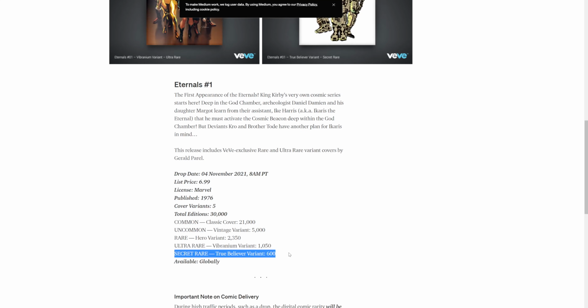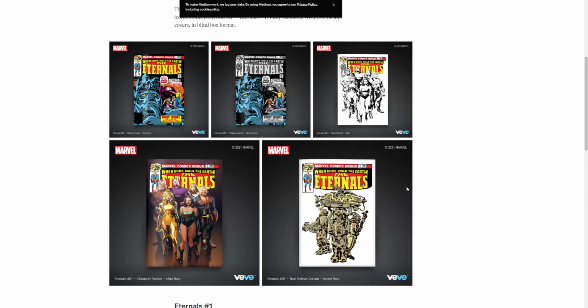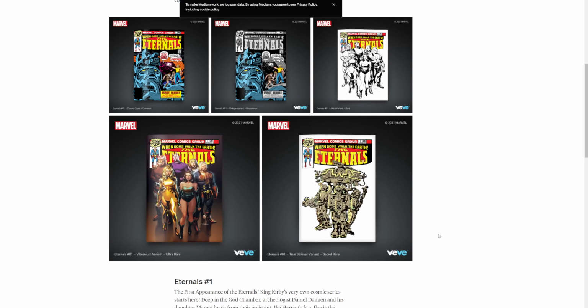Secret rare, I think, will go for about 2k. The rare about 120, uncommon about 60, common I think is going to go for about 18 to 20 gems. So yeah, the Eternals #1 is a pretty all-round solid comic. I suspect that this is one that will hold value, especially with the film coming out as well.